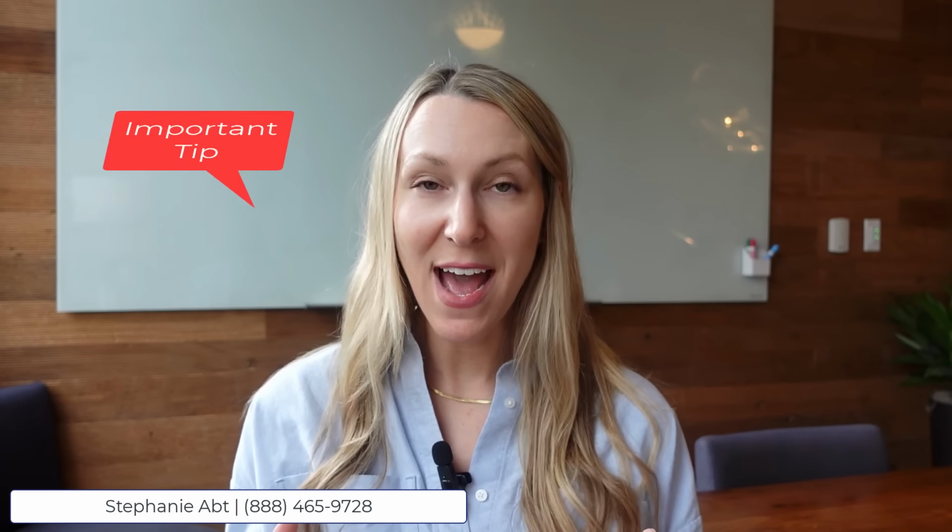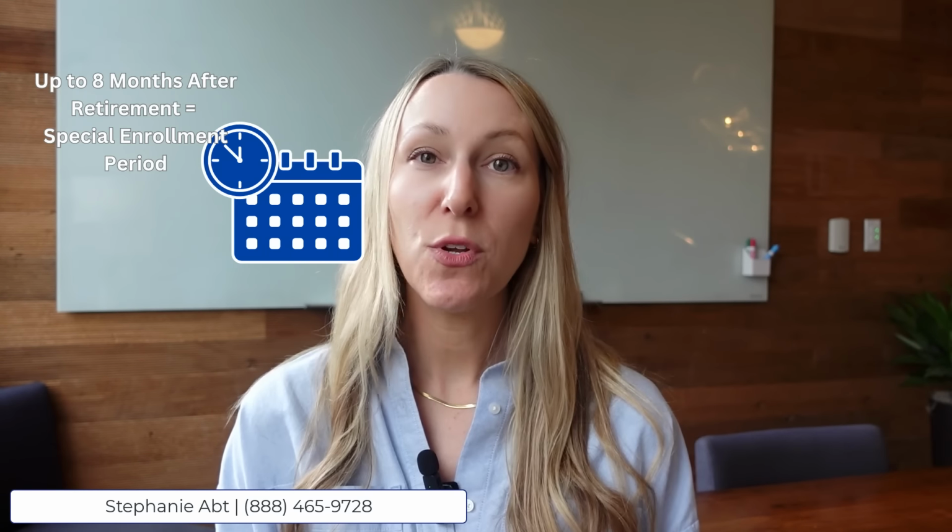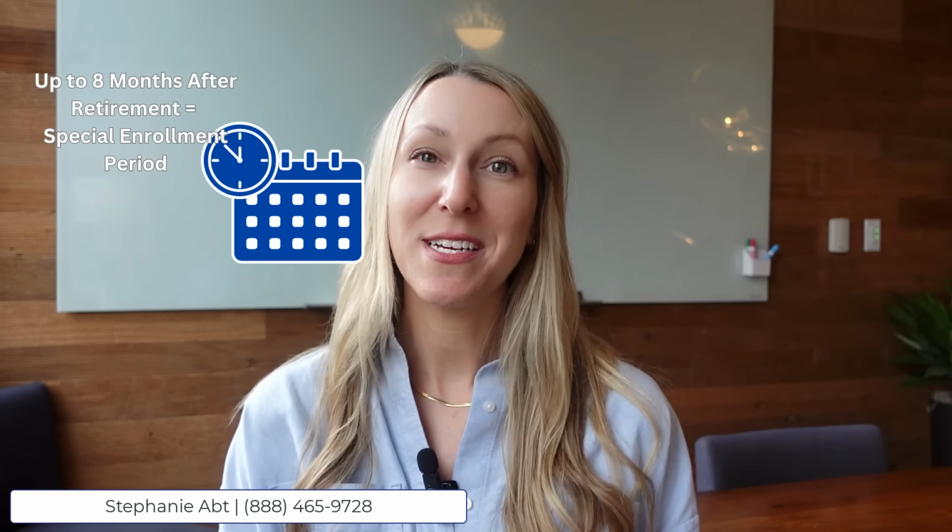However, it's important to know that if you are still working when you turn 65, then you typically can and should delay your Medicare enrollment, and you won't get penalized. As long as you're actively employed and you have health insurance through your employer, and your employer has 20 or more employees, then you can delay your Medicare enrollment. You don't have to enroll in Medicare when you turn 65. And you can sign up for Medicare at any time that you're actively employed up until you retire. You have up to 8 months also after you retire to enroll in Medicare without penalty using a special enrollment period. Now let's move on to Medicare Part C.